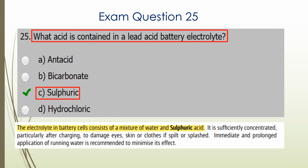Question 25. What acid is contained in a lead-acid battery electrolyte? That is sulfuric acid. And again, there's your explanation at the bottom.